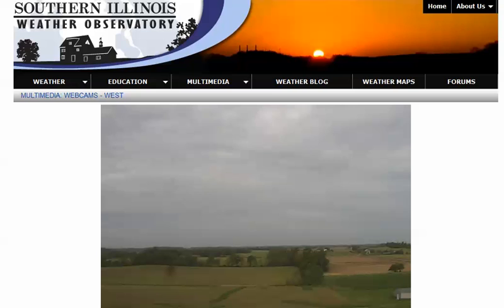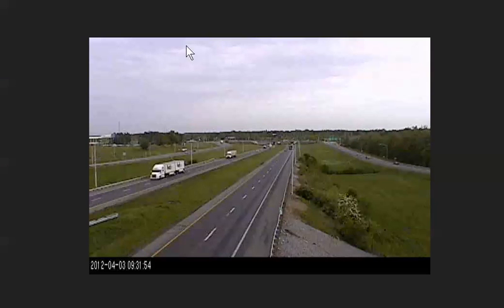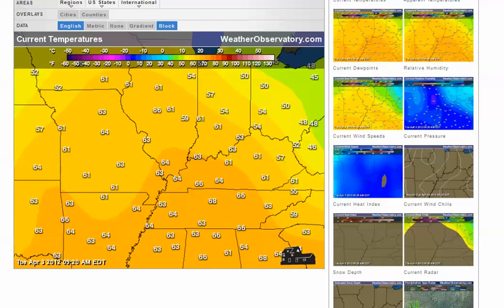Let's go back, check a couple more. Ziegler, Illinois, quite a few clouds there as well. We look at I-24 and quite a few clouds on I-24 this morning. Traffic flowing smoothly at the time this image was shot. So quite a few clouds over the region this morning.